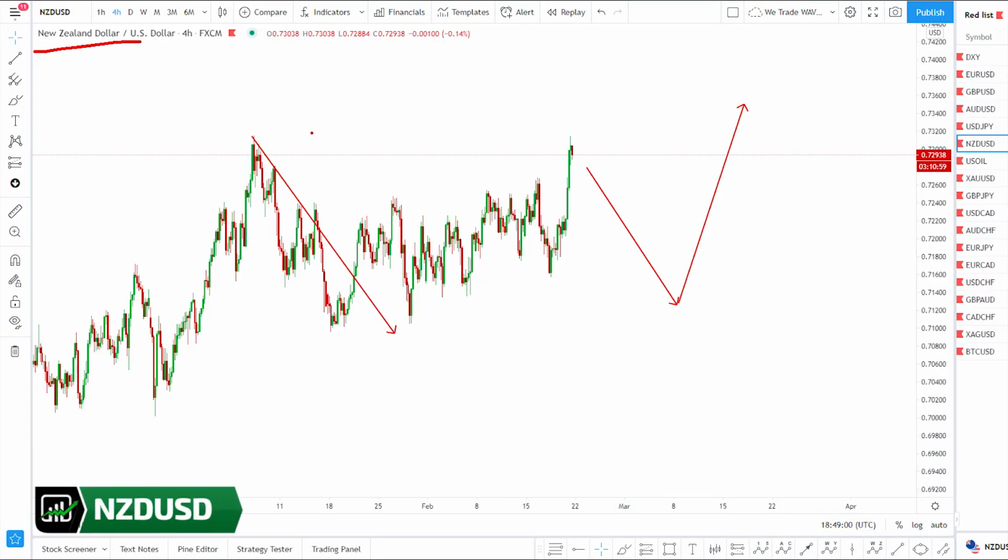New Zealand dollar for this one, we said last week, up, down, and then up again. Market gave us a corrective structure, it went back up, and then it went back down as expected. We were expecting this down wave to be a bit bigger than that. Go back guys and watch our previous video.